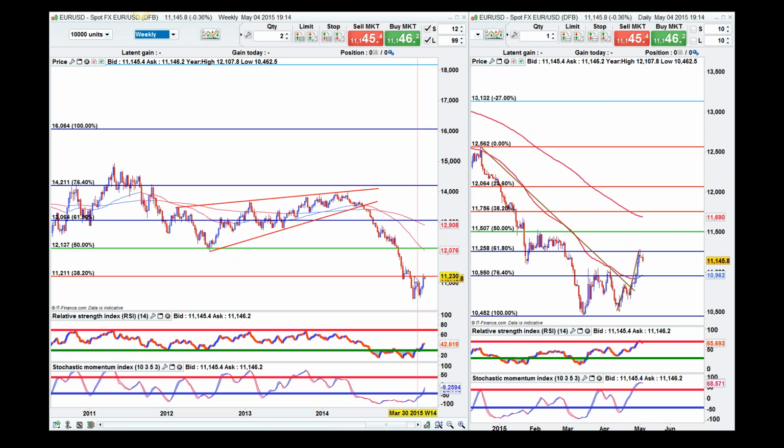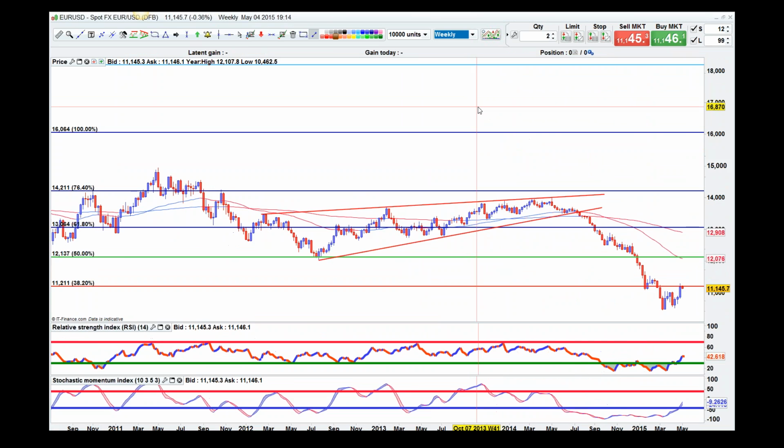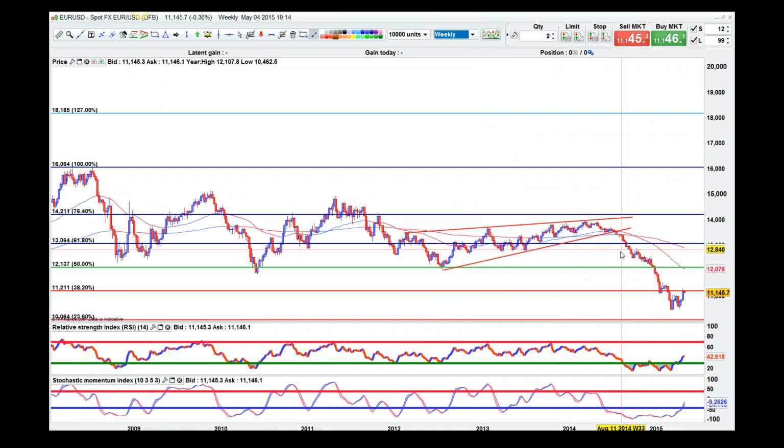But that's the weekly, and it's a fib level on the weekly chart. So not only have we got this daily sell signal, but although that was a bullish weekly, it is telling us that that's a key fib line, and the market could be about to just rotate back down to this downtrend.